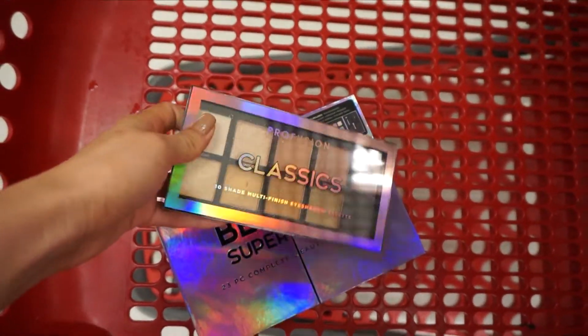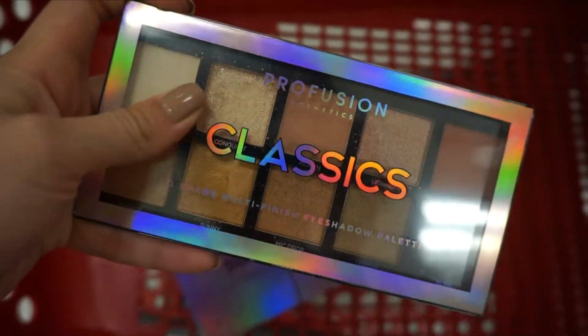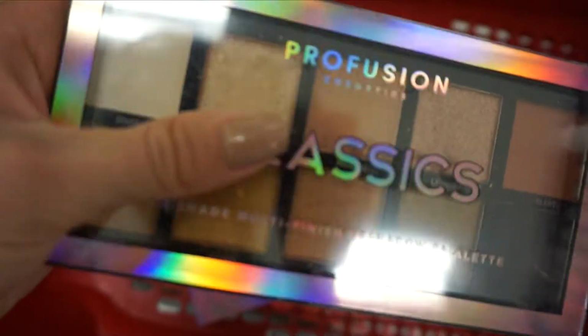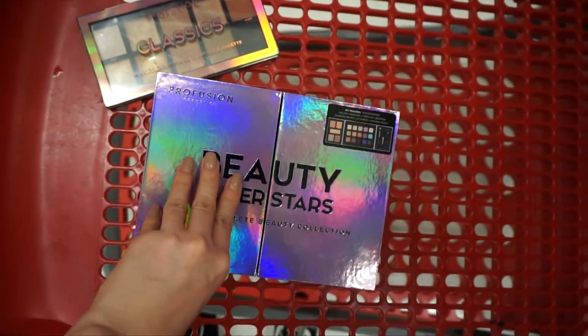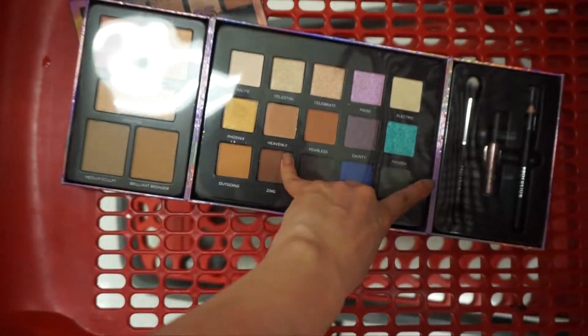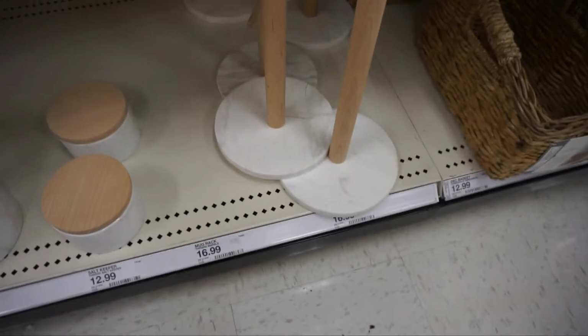Okay, so I found these palettes, and they're like 30% off. They're Profusion palettes. This one is the classic, and they have a whole bunch of other ones, but I like the classic because it has really good neutral colors. And then this one is $9.99, also 30% off, but it opens up, and you have some other really pretty colors. And then you get a brush, but it's super cool. I love the marble look.